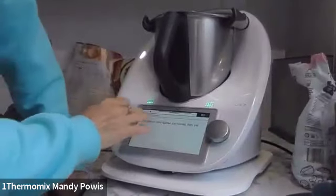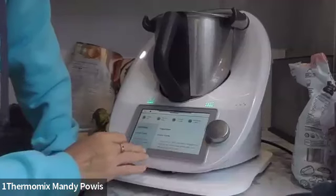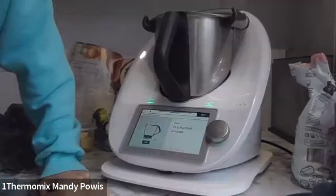So that was a really good example of reading the recipe first. So apples are done. I'm going to put them aside over here. All right, now we're going to go back into the recipe detail. And I'm going to start here.